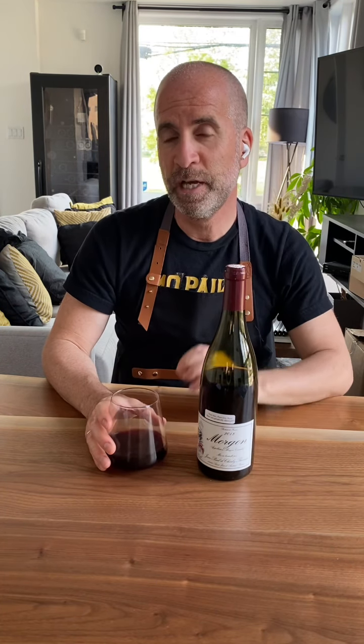What you should expect? You're gonna get red fruits here, and particularly red cherry, sour cherry, red currant, raspberry, really that rich flavor. Depending on what kind of wine you're looking for, you're gonna have different variations of it. Because remember, the soil plays an important factor in French wine, as it does everywhere else in the world.